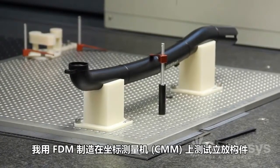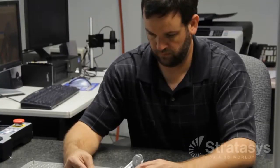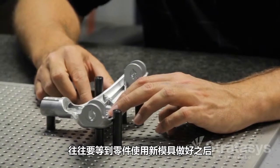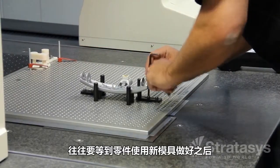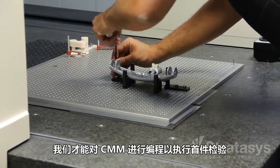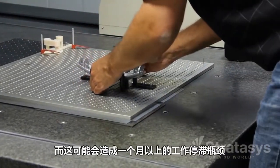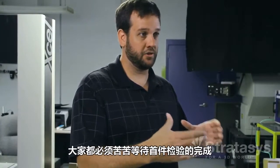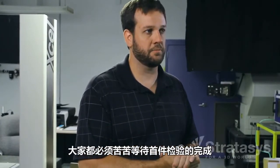I use FDM here to build fixtures to measure our parts for our uprights and floor care products on the coordinate measuring machine. With traditional measuring methods, a lot of times we couldn't do any programming for the CMM to do first article inspection until the parts are actually made in the new mold. That could lead up to well over a month of bottleneck, everybody just waiting on first article inspections.